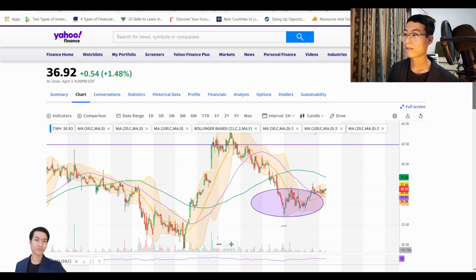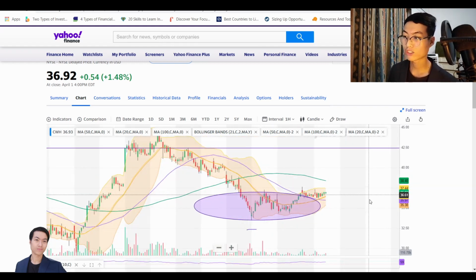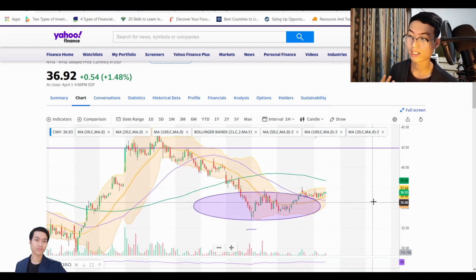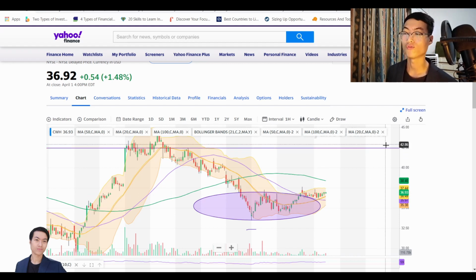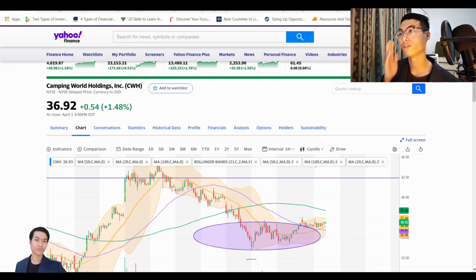Okay, so CWH didn't move much, but it's consolidating near here. I can see it breaking up to the further upside again. Setting a tighter stop loss, maybe you can shift your stop losses to make them a little bit tighter at $36 and swing it up to the further upside to $42. CWH, I'm still very bullish. I'm still holding for the next week.